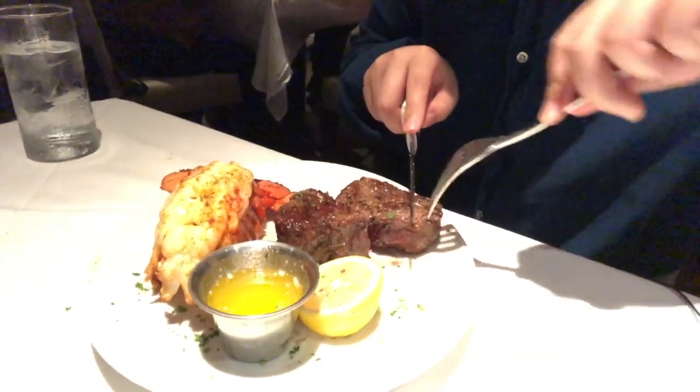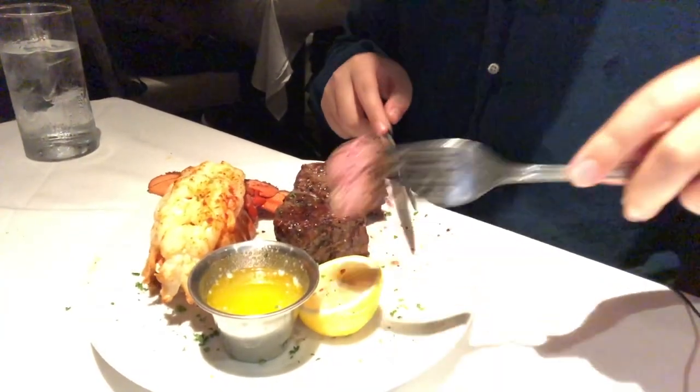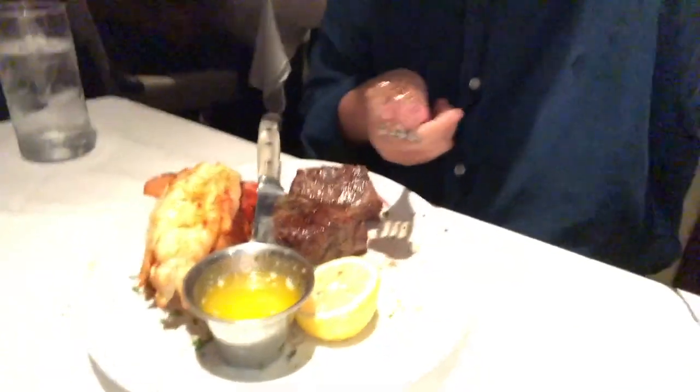Okay, and then I'm gonna cut a small piece off the side. Dip it in some butter. I'm gonna try. Oh my god, that's so tender. Oh, it's very good. Oh, it's so well seasoned with the cilantro, pepper, salt. Really nice steak.